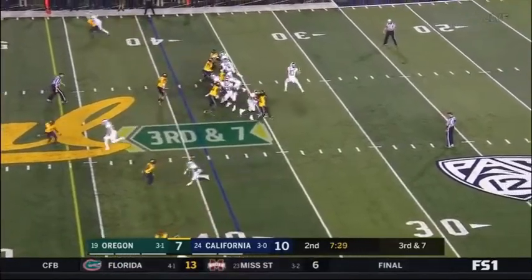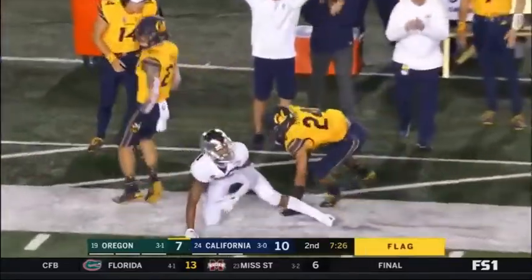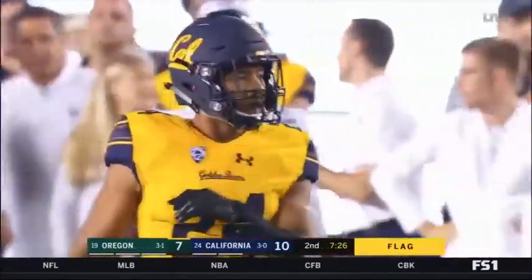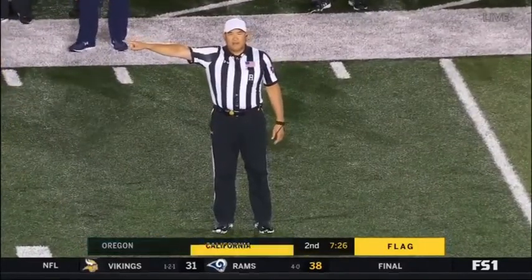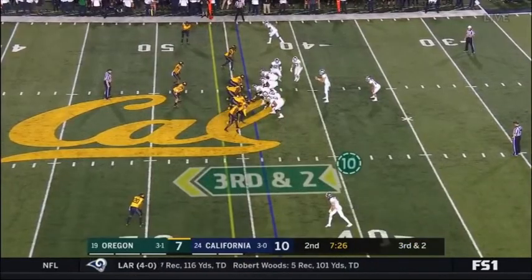And it's going to be a free play for Oregon. Taking the shot down the sideline, and it's broken up. Very nice play by Cameron Bynum. Dylan Mitchell, the intended receiver, but this should be offside encroachment against Cal. Defense number 59. 5-yard penalty. Replay. So now it's 3rd and 2.